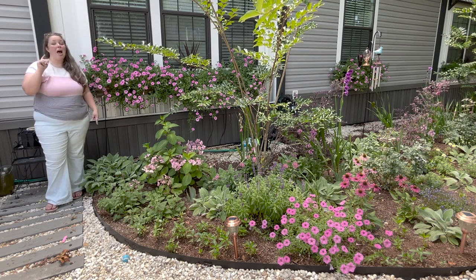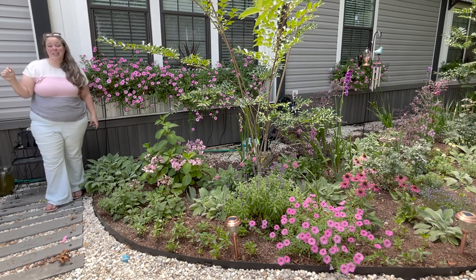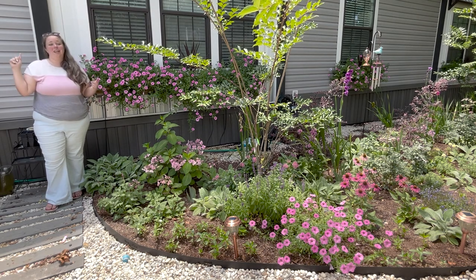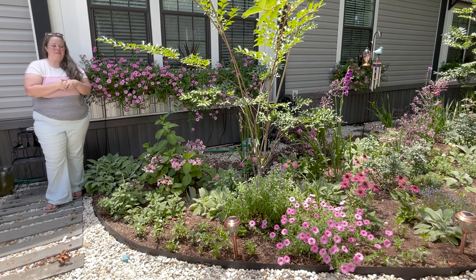So I'm going to show you real quick the difference in the 3 colors so that you can really see them up close. And then we are going to start planting. We are going to plant, like I said, the fuchsia down in front of the shed and the snowdrift, the whites, in the pots. So, I'm very excited.